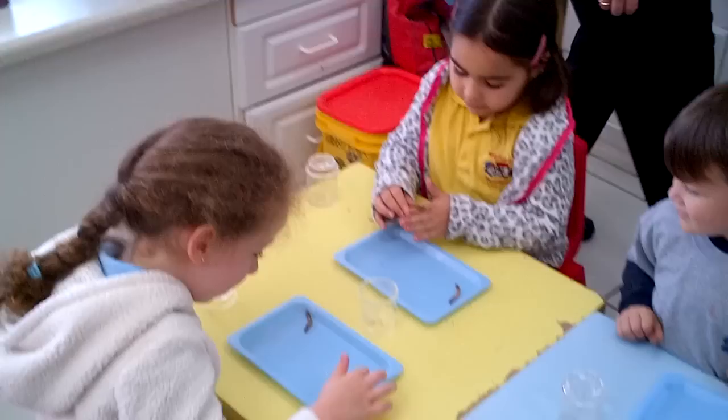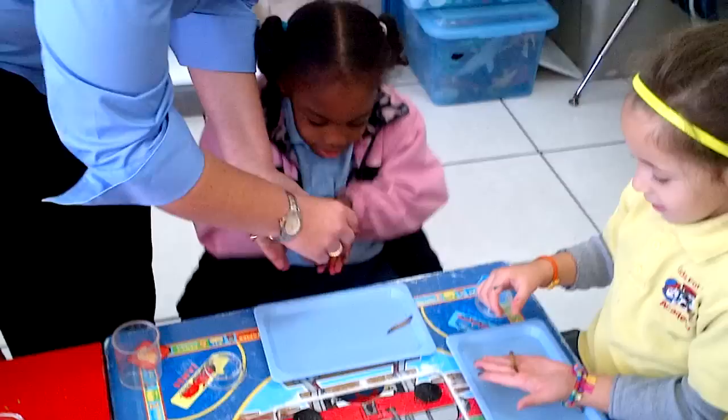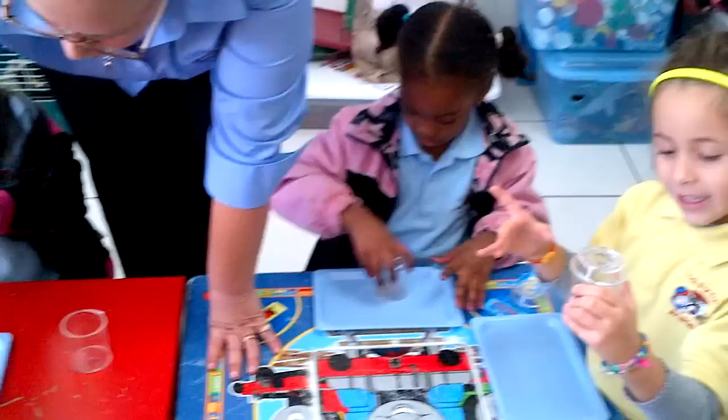Do you want me to put it in your hand? It tickles a little. It's okay. Here, I'll put my hand. There. You want it back in here? I want it back in here too. Okay. Can you pick it up? Can you pull out my hand? Okay. No, I'm scared. Don't be scared.